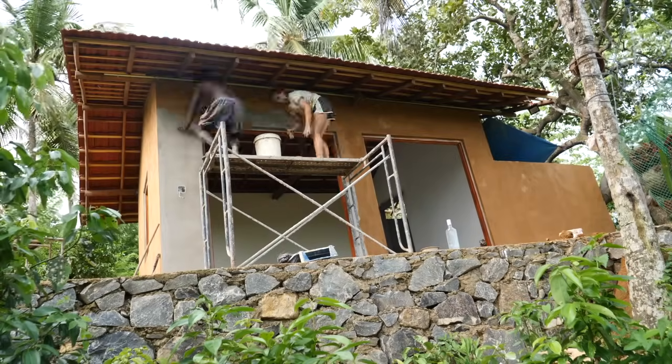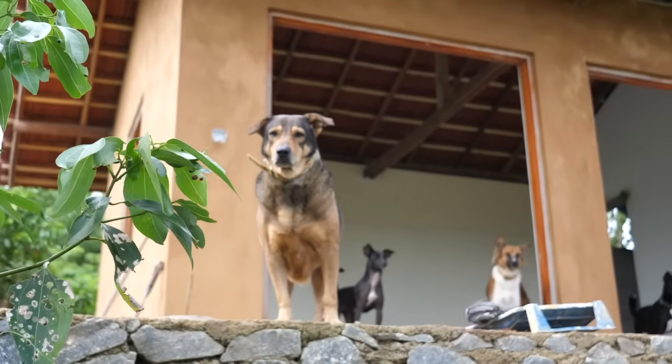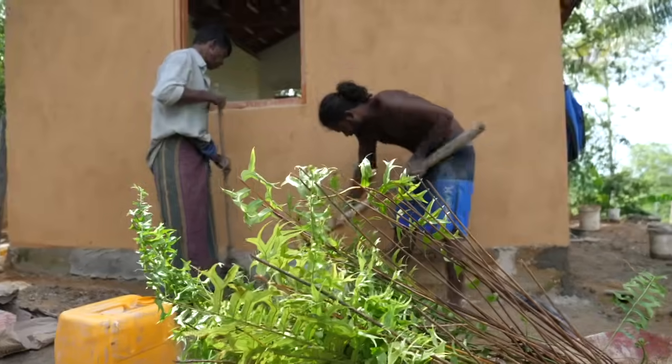This colour is everything. What do you guys think of the colour? It's good, huh? I'm obsessed. It looks so good. It doesn't even look like our tiny home, but it is, and it looks amazing.